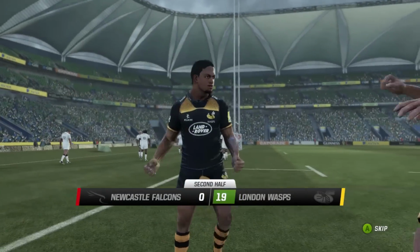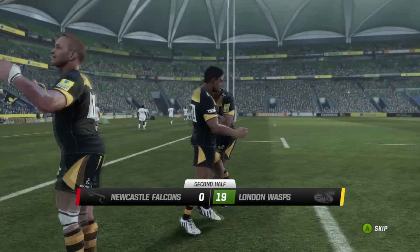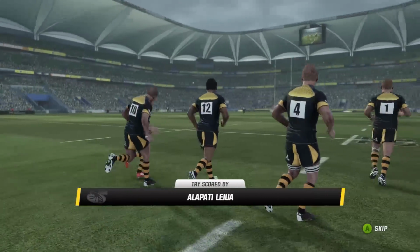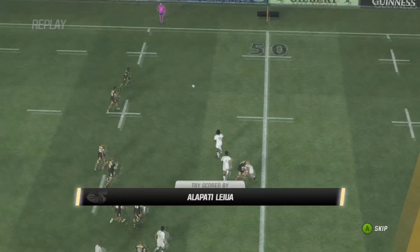That is brilliant, world class. Alapati Leua, he is absolutely on fire. 4 tries in 2 games. He is man of the team at the moment.